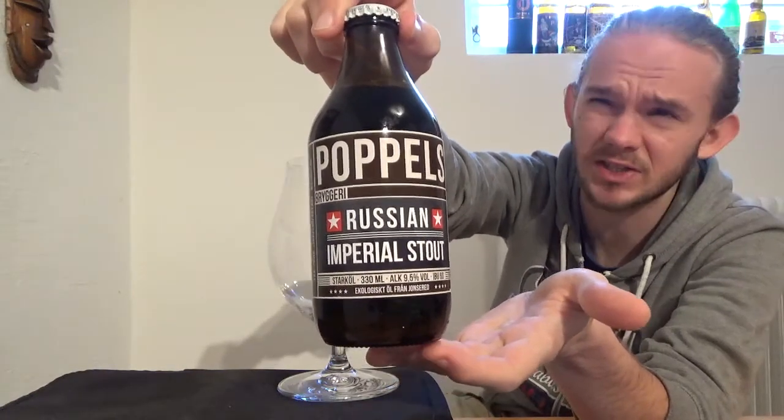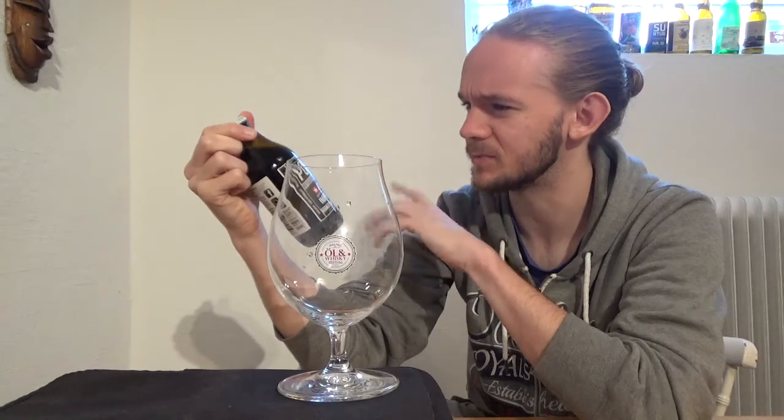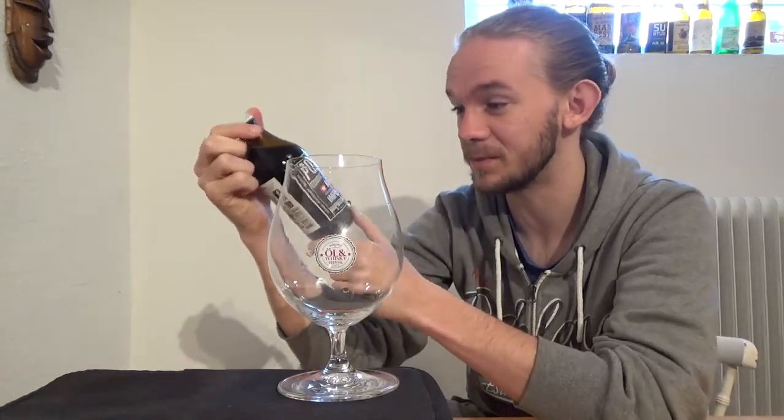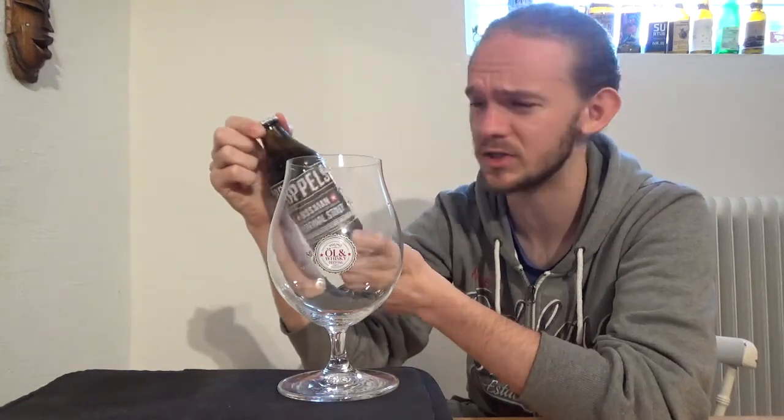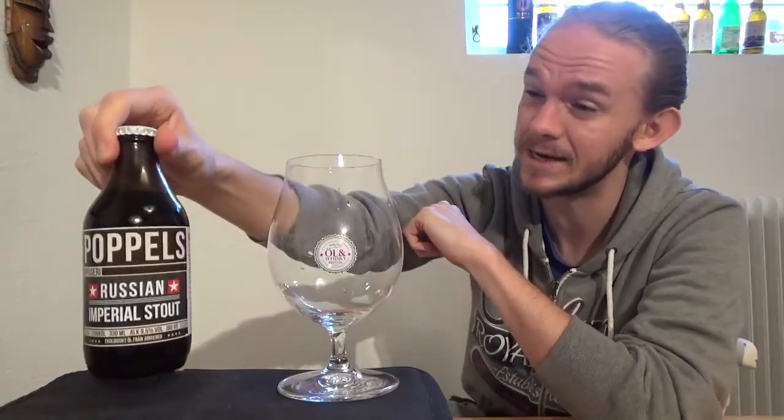This guy started its life off as Project number 2, and they have upgraded the recipe and things like that and released it as a regular beer, which is pretty cool actually. The Project series from Poppels is always pretty good, but this one comes in at 9.5%. It was rated 94 overall on Rate Beer, and I think it was a 67 in the style. So really looking forward to this one.